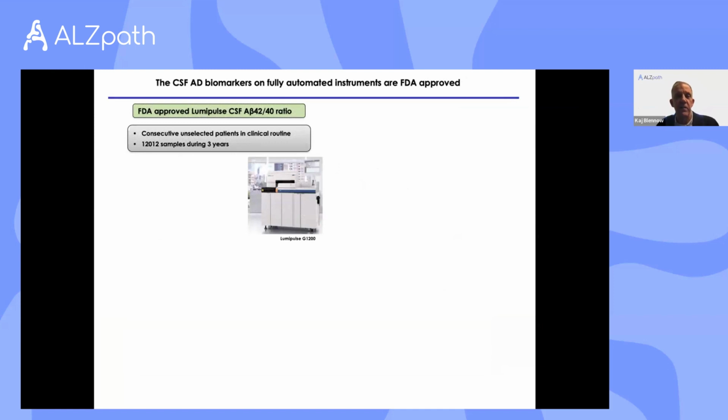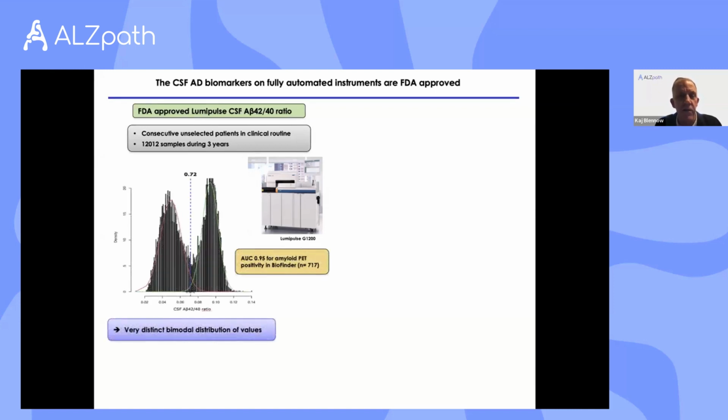This is the Lumipulse instrument. So this is just some examples from our clinic in Gothenburg. This is A beta 42 to 40 ratio in CSF on the Lumipulse during 3 years. So different batches of reagents, different technicians, and completely unselected patients. More than 12,000 samples, and this is how it looks.